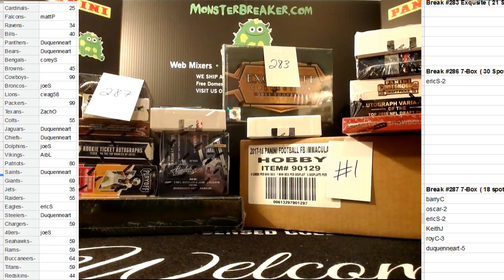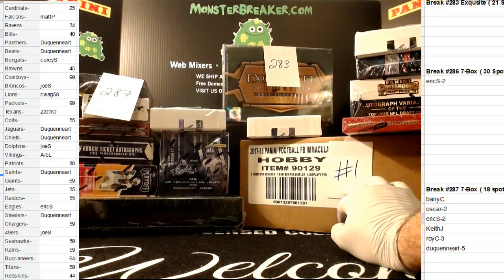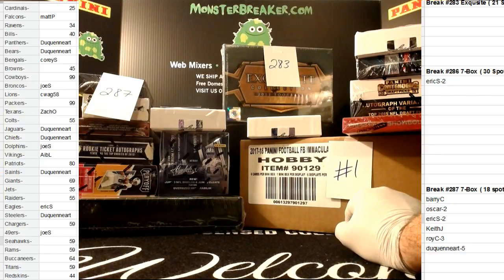There's a link. Get yourself a spot or two. Bringing into the full case break of 2017 Macklin. 17 teams left. That's it. We have Falcons, Panthers, Bears, Bengals, Broncos, Lions, Texans, Jags, Chiefs, Dolphins, Vikings, Saints, Eagles, Steelers, and Niners are gone.